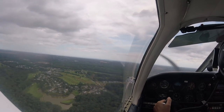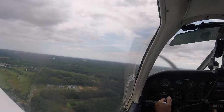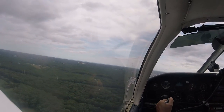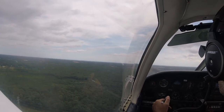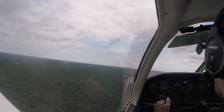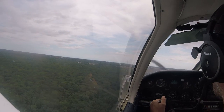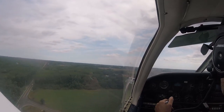Traffic, Cherokee 32177 on a 2 mile final for runway 14. Traffic on final, Monmouth, you take care. We're going to be holding short of your runway on runway 21. Roger that, thank you, 177. Cherokee 315 on the 45, left downwind. Archer 4213, flying over runway 29, coming into the right downwind. Windfield, turning left downwind, runway 6.